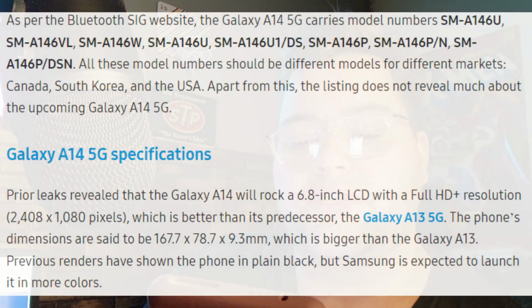As per the Bluetooth SIG website, the Galaxy A14 5G carries model numbers, and these are the ones right here. I'm not going to read that. It says all of these model numbers should be different models of the different markets: Canada, South Korea, and the United States of America. Apart from this, the listing does not reveal much about the upcoming Galaxy A14 5G.